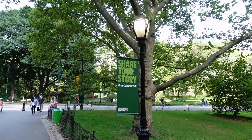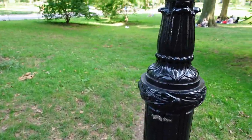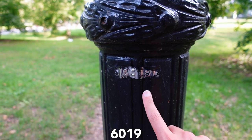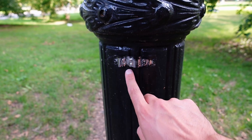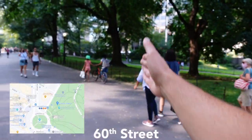Now, before we continue, we have to go look at the light posts, because every single light post in Central Park has this four-digit number. This is a GPS guide system before there ever was GPS or cell phones. The first two numbers represent the street we're on. So we are aligned right now with 60th Street.